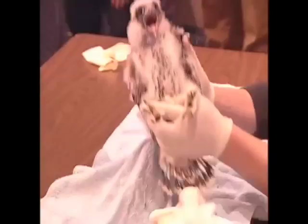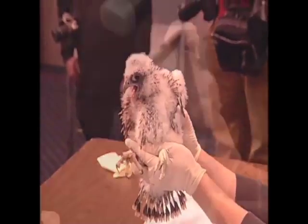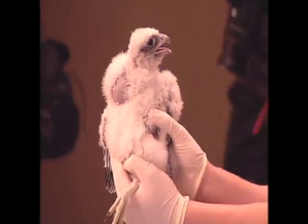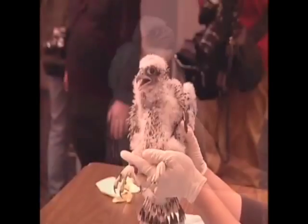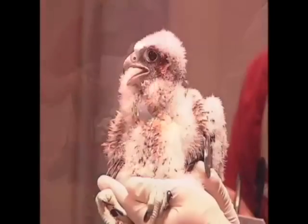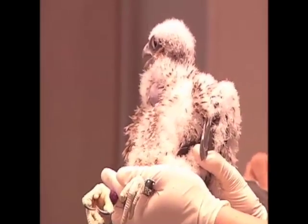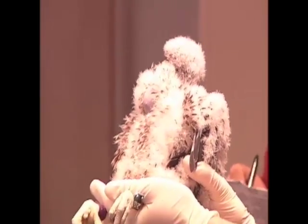Anybody have any questions about these guys? They do have a stomach. They have this crop, which is kind of the bottom of their throat, but they also have a stomach where they grind things up and process the food. Chickens have crops too. Certain kinds of birds have well-developed crops for food storage, because birds of prey like to eat a whole lot. If they kill something, they basically eat it all. Chickens can just peck a few seeds, but these guys have to eat the whole thing.